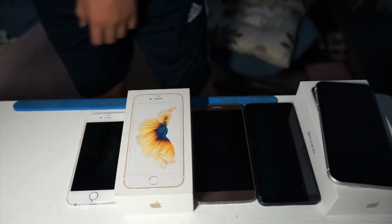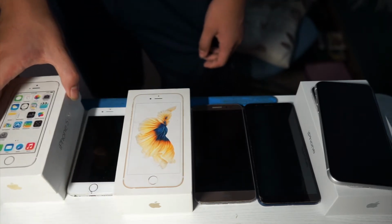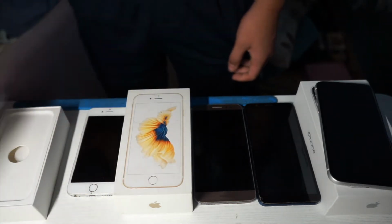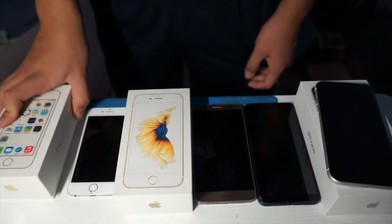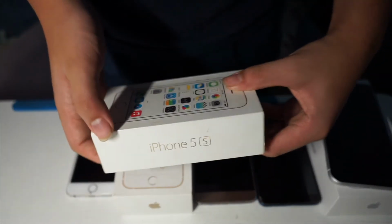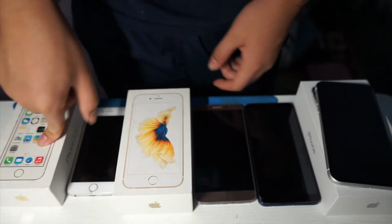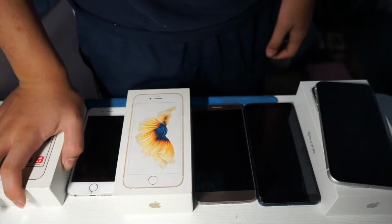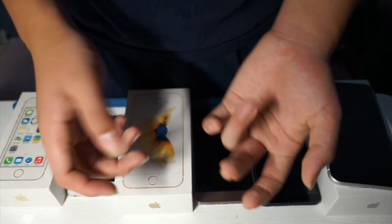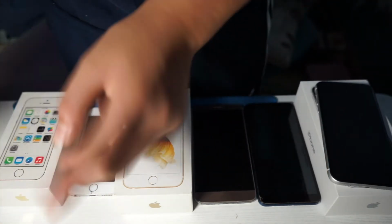And here's my oldest iPhone. It's an iPhone 5S. But why don't I have it in this video? Because my dad smashed it into pieces. Even the back plate is bent, and small pieces are everywhere.